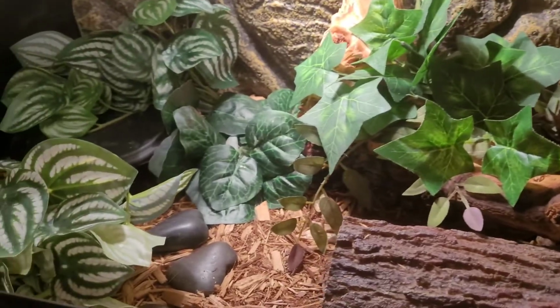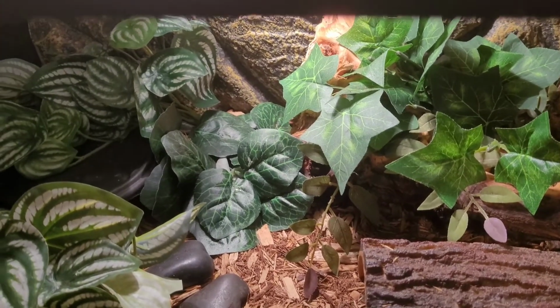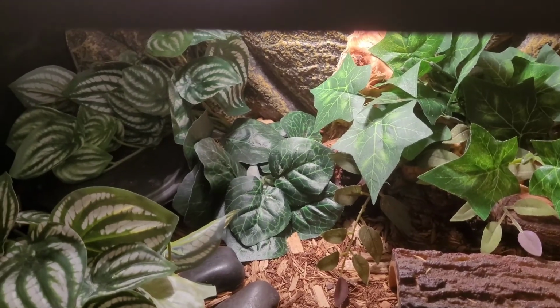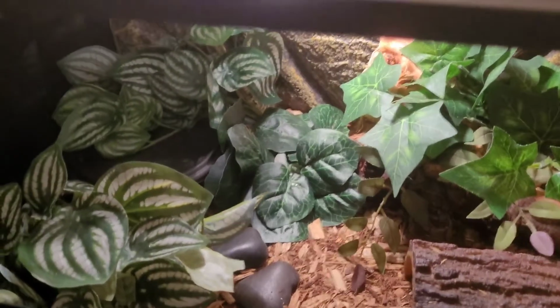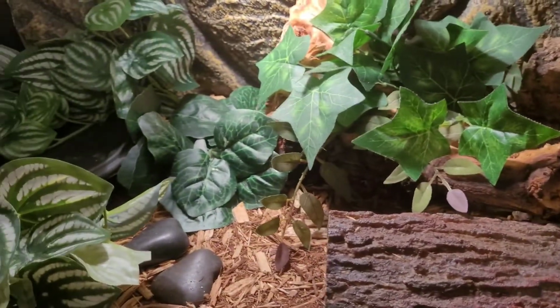The main thing for ball pythons is you want to provide a lot of cover. These are animals that when they're out in the wild, most of the time during the day, they're hiding. And they live in burrows, they live in termite mounds, places like that. They want to feel secure. So that's the main thing, is you don't want them to feel like they're exposed.